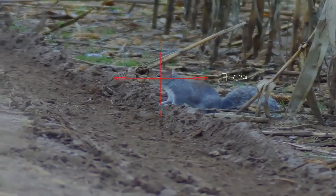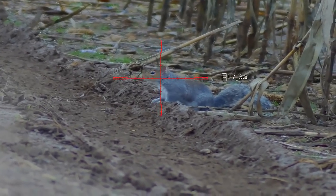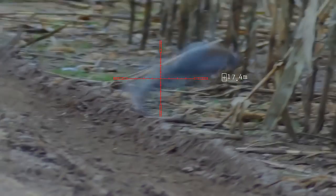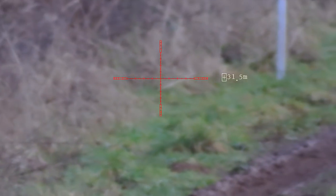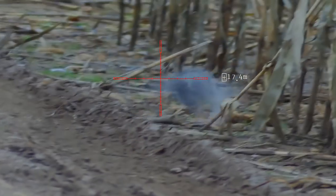Keeping things honest as we like to do, this was a bit of a wounding shot and it was a total accident. You'll see I'll slow it down in a minute, but just as I'm about to pull the trigger, the squirrel moves forward like so. I pull the trigger and then we do look for that squirrel, but we can't find him even in the undergrowth. To show you what that shot looked like at normal speed, you'll see it's that quick. Unfortunate, but a total accident.